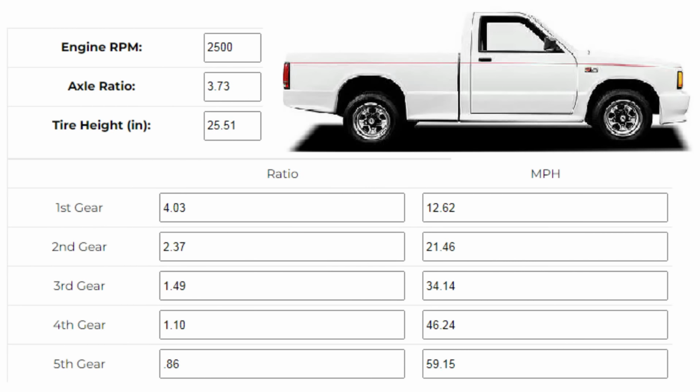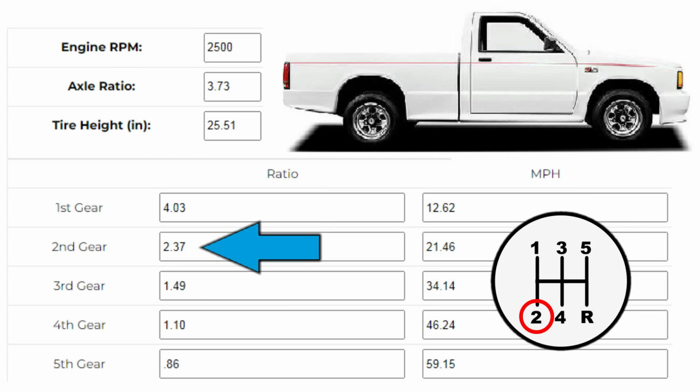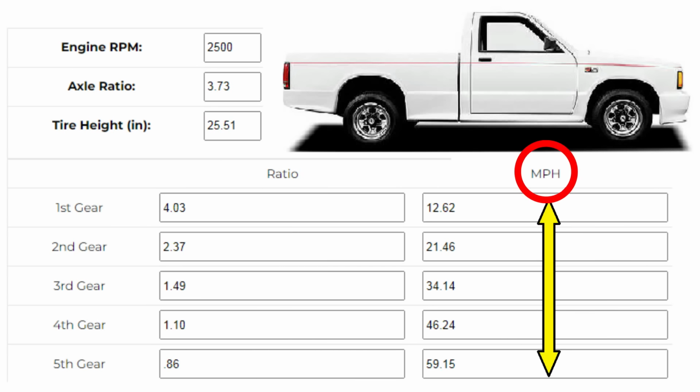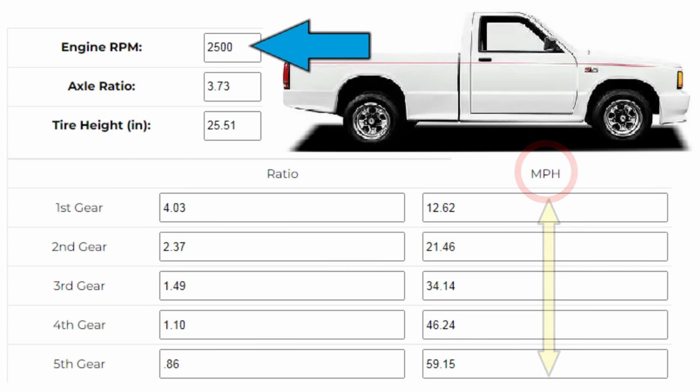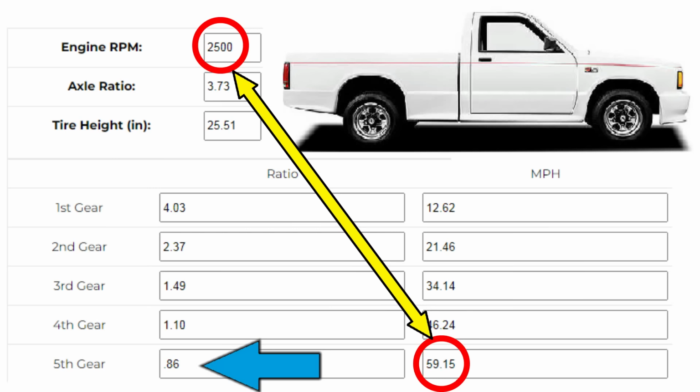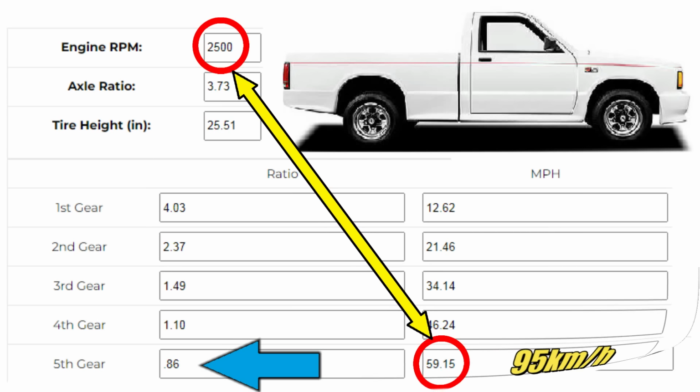I plugged in the data for the axle ratio, the tire height, and the ratios for all 5 forward gears on the Borg-Warner T5 transmission. Then I calculated the vehicle speed when the engine's at 2500 RPM. So if we look at 5th gear, which has a 0.86 gear ratio, at 2500 RPM the truck will go about 59 miles per hour. Now 2500 RPM is close to where the Volkswagen engine makes its peak torque, in case you're wondering. So remember, at 2500 RPM the truck will go about 59 miles per hour.